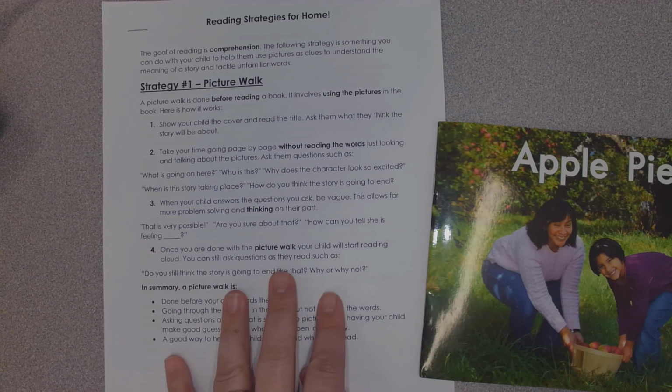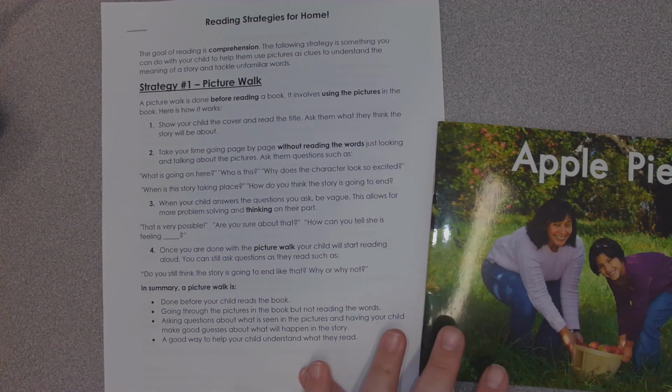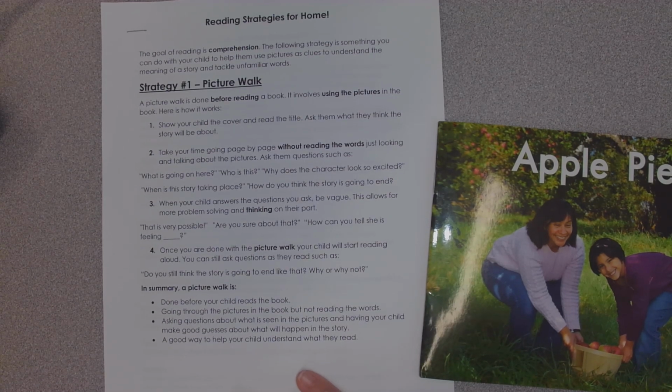Once you're done the picture walk, you're going to start reading the book, and you can still ask questions as they read, such as, why do you think that? Or why not? Or how is the story going to end?